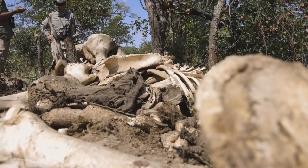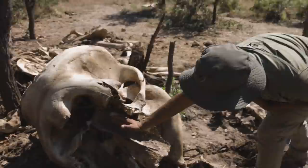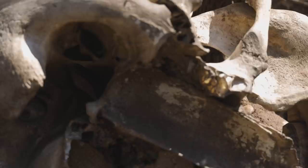I mean, this is a big bull elephant. You could see by the socket how thick his tusks were and how big the head is. This is a very nice elephant. It's just unfortunate with no hunting in the area.